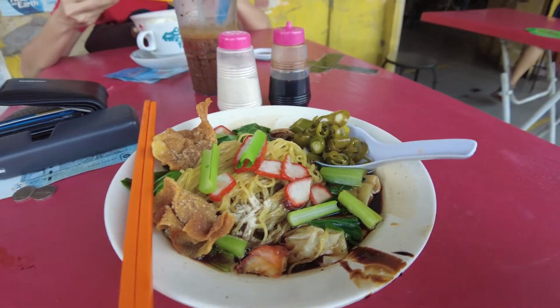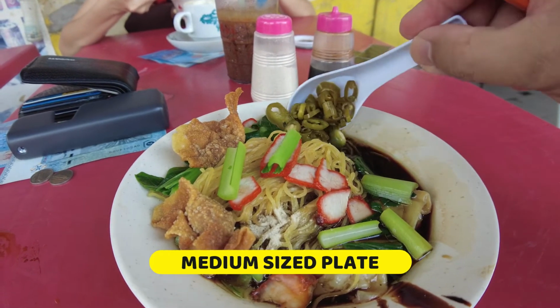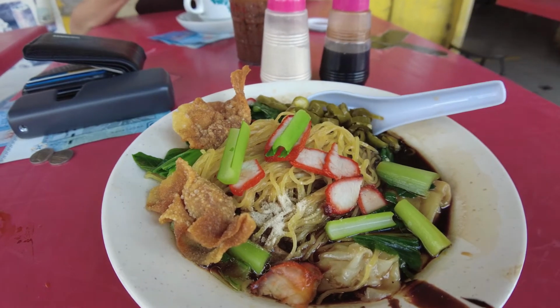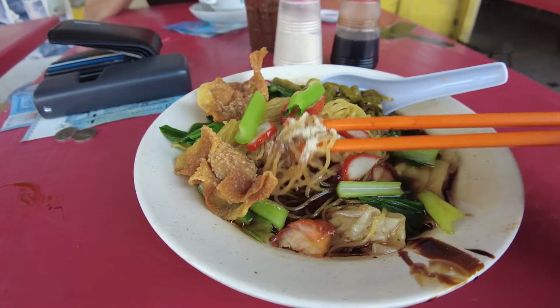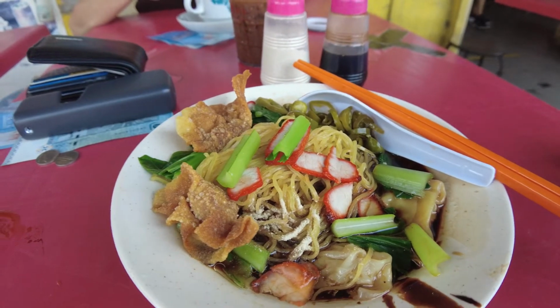Okay, here's my wonton mee, finally arrived. So this is a medium one. Wow, it gave me a lot of chili. Looks pretty good. You can see the white pepper. Okay, thank you.